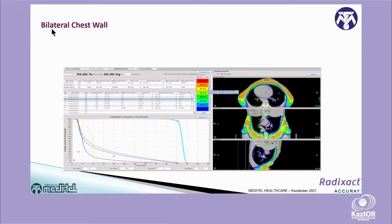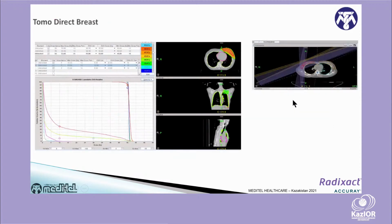Tomotherapy and Radixact are also really good options for bilateral chest wall treatment and also breast treatment. By the way, Radixact during the treatment rotates, it rotates continuously.